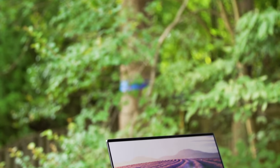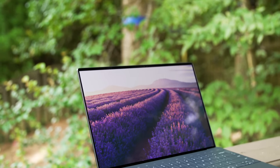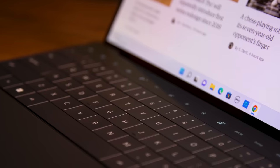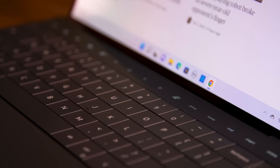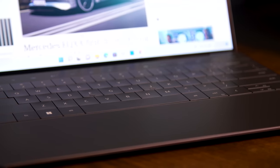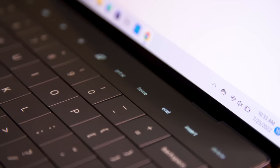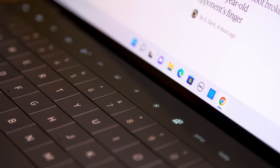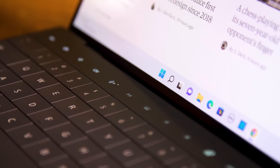The XPS 13 Plus is one of the boldest laptops I've ever seen. It's like Dell sent a laptop back from the future, Terminator style. It has a keyboard that stretches from edge to edge with no gaps between the keys, the haptic trackpad is hidden underneath the wrist rest, and there's a capacitive function row that just keeps things looking really clean and nice without the confusion of Apple's touch bar.